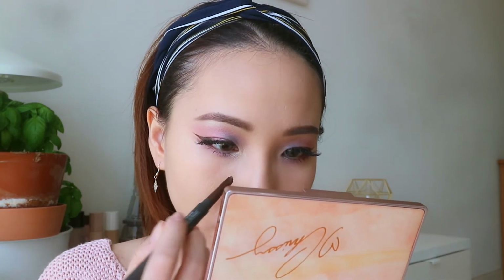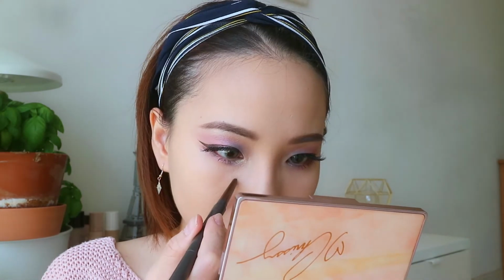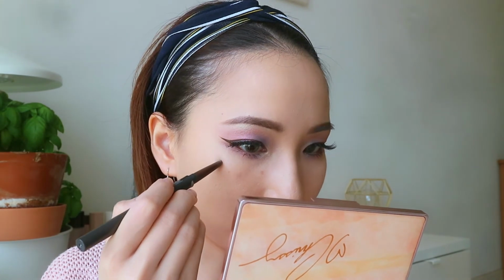I'm going to use a combination of my Anastasia Brow Wiz and also my Innisfree eyebrow pencil. So I'm gonna start with my eyebrow pencil first because it's a little thicker, so I can put on the bigger freckles first. I always like to start with putting on bigger freckles. I can do the smaller ones later, you know?